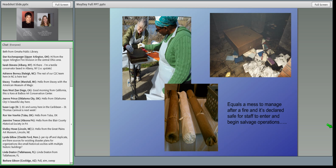So it's very useful information. A lot of our institutions don't have big budgets for storage materials, and if we can help them with finding out what works the best so they spend their money wisely, we're happy to do that.